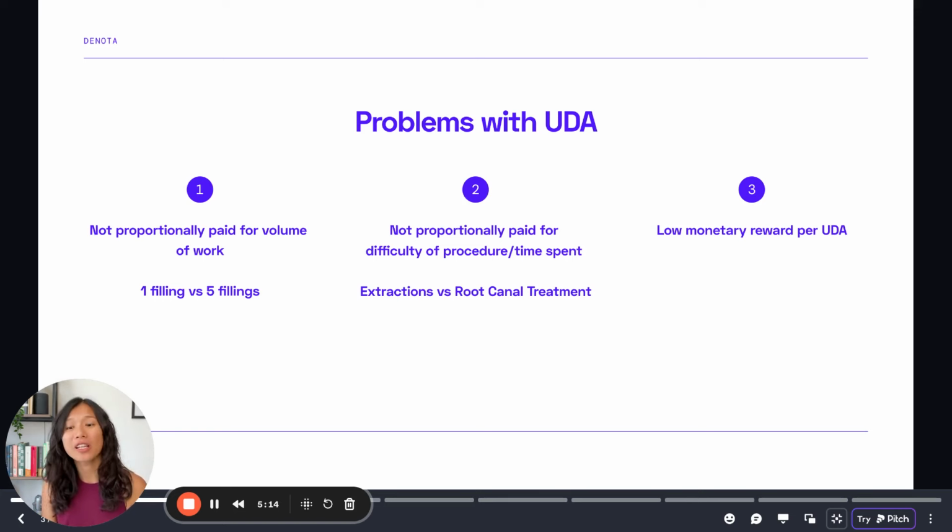Secondly, they're not getting paid proportionally for the difficulty of procedure or the time spent on a procedure. For example, a dentist will get paid the exact same amount of 3 UDAs to complete 1 extraction, which might take 10 minutes, versus a root canal treatment, which could take about an hour and a half. Next, we have the issue of a dentist not really getting paid enough per UDA.